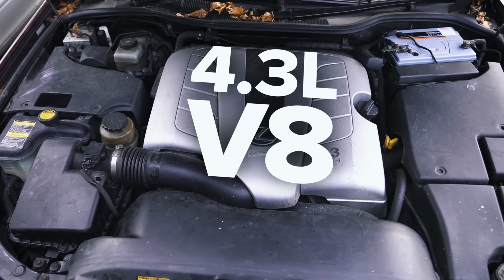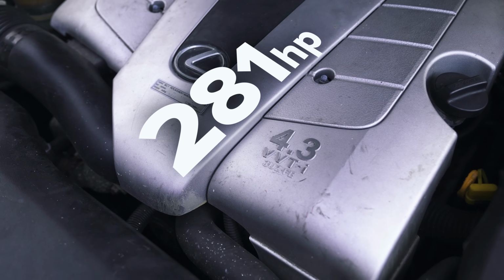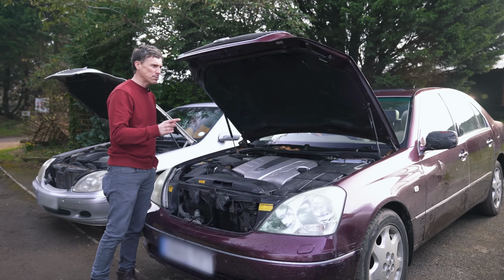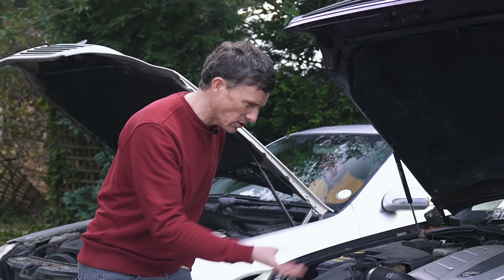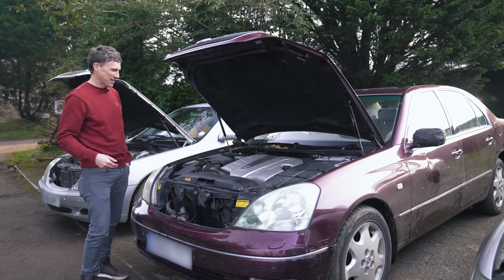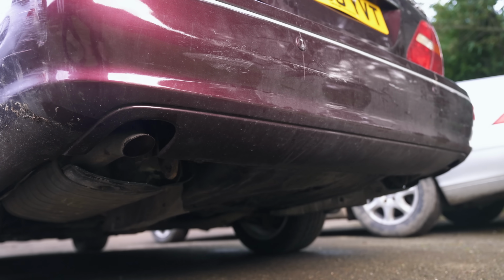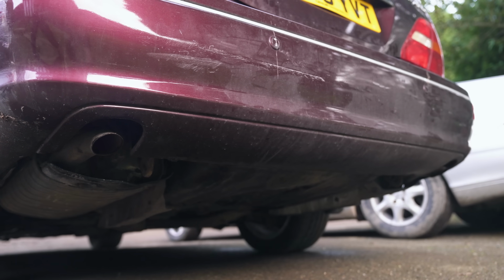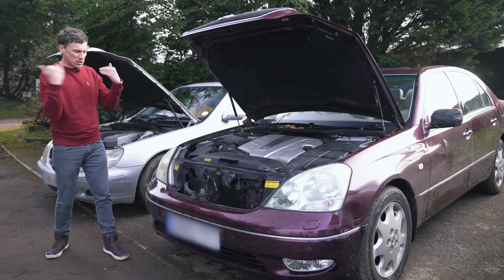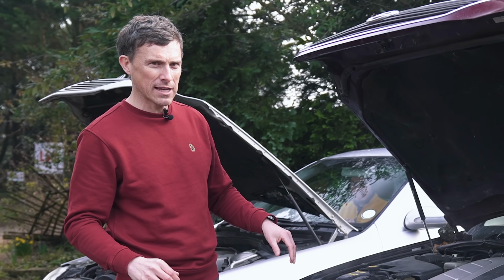It has a 4.3 litre naturally aspirated V8 with 281 horsepower and 417 Newton meters of torque. Now let's have a listen to this. Should be smoother than the Mercedes if it starts. There we go. Oh, yes. Oh no! Oh no! Stop! Stop. Right, very smooth, but might not last for much longer.